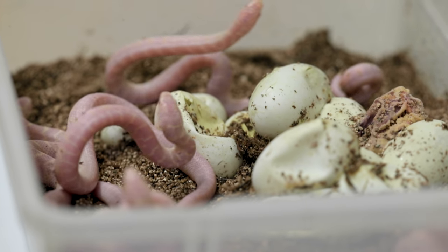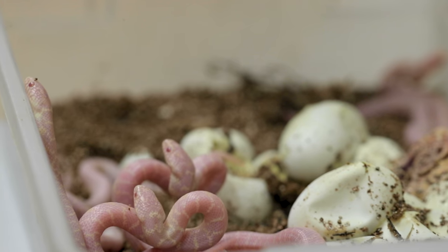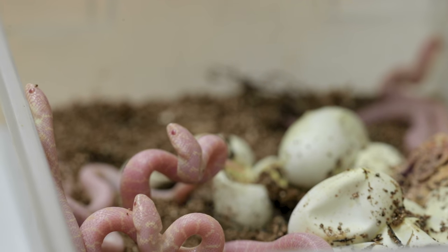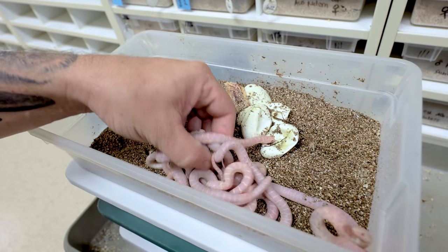A couple Klubers that are starting to hatch. We've got a few things that are pipped out, but this clutch kind of surprised me because, again, I've told you guys before that Brooks King snakes hatch usually about a week before other snakes, like 52, 53 days incubation, whereas most other snakes go 60 plus days. But this one hatched out and was like, woohoo, man, these things are incredible.